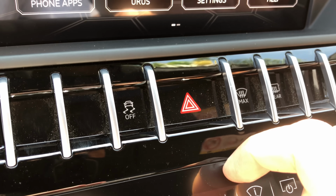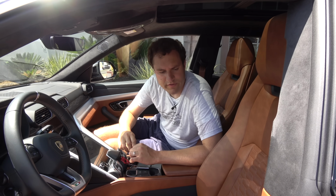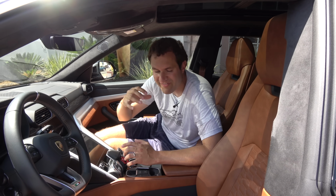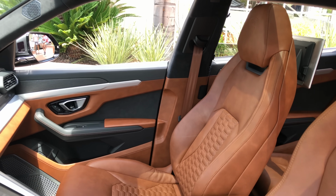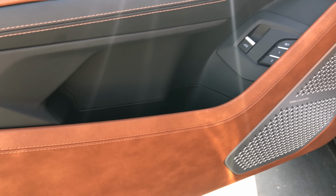Not my favorite thing, but it's really the only drawback, in my opinion, to the interior. One major benefit to the interior in this car is the leather, which is just absolutely beautiful. The seating leather is soft and gorgeous, and it has this nice, rich Italian leather look to it. But forget about that. How about the leather on the door panels and the pillars?